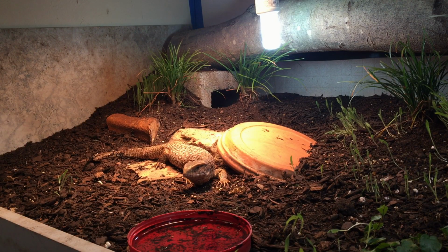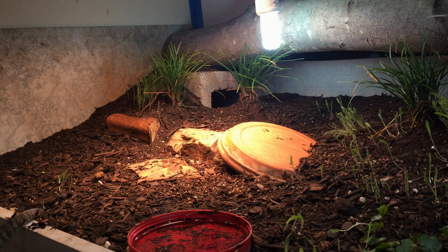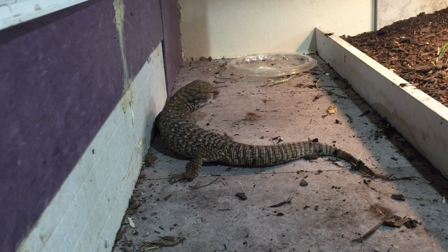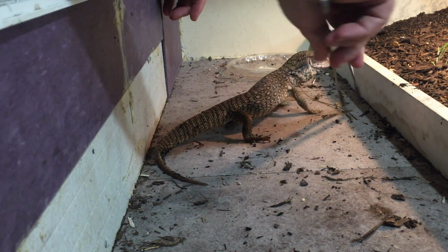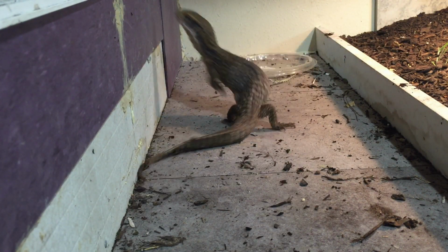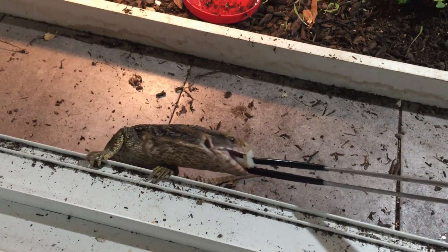Scab will eat pretty much the same thing as Big Bird. Oh, you're eating a stick. Don't eat a stick. Same thing. I try to feed him on this tile. They are prone to being obese because they will eat and eat.